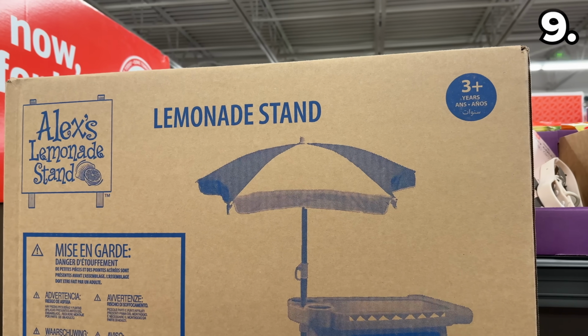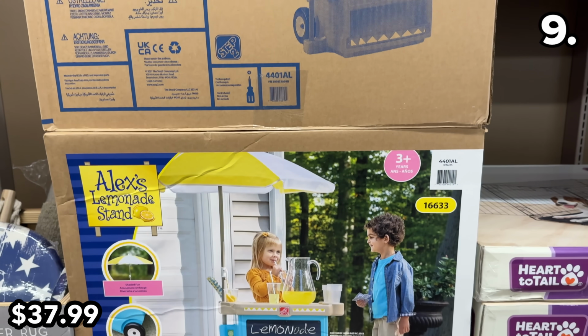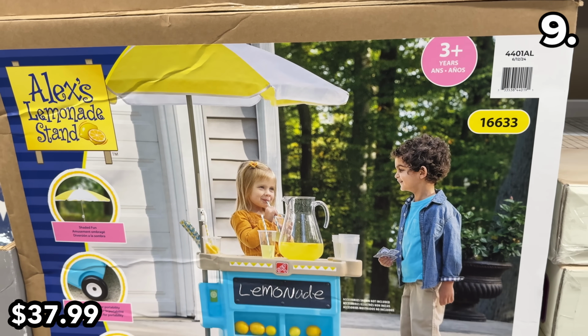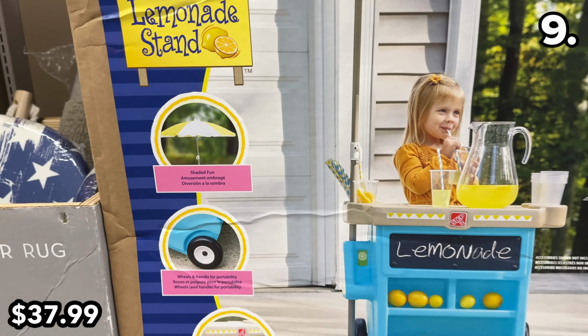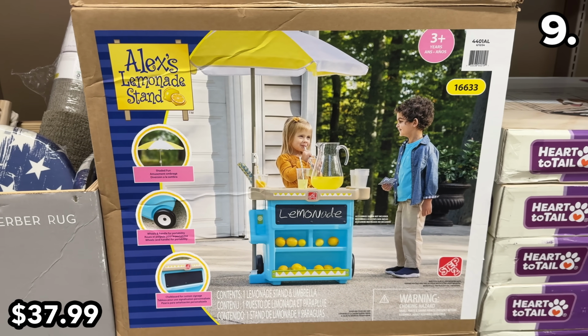For my next point, I do wish this kid's lemonade stand at $38 was available several months ago. I love the built-in shade, wheels, and chalkboard backing for any entrepreneurial children looking to target generous adults who will buy purely out of guilt.